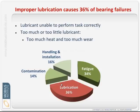So let's look at the next cause, lubrication. In this case, we should point out we've got lubrication here as 36% and contamination, so contamination of the lubricant, as a separate cause. So the question is, is the lubricant that you are providing to the bearing the right lubricant? Does it still have its additive pack and so on? Is there too much lubricant in the bearing? Is there too little lubricant in the bearing?